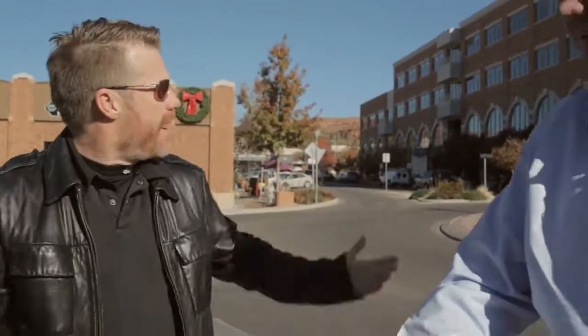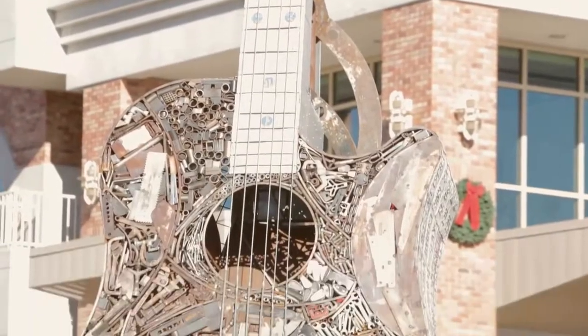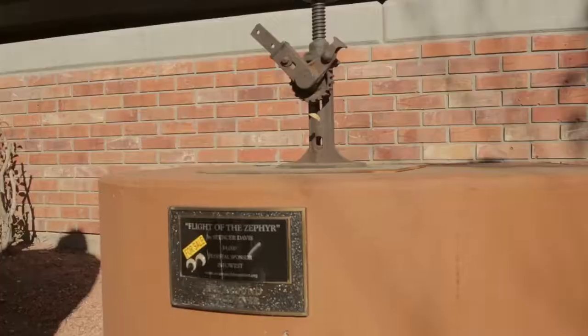Mayor Pike, this right here is my favorite statue in all of St. George. Can you tell me about it? Yeah, I mean, obviously it's a great big guitar. It's called Ready to Play, and it's for sale. You can buy it if you want to. About 30 grand. I'm sold. What are these little things?